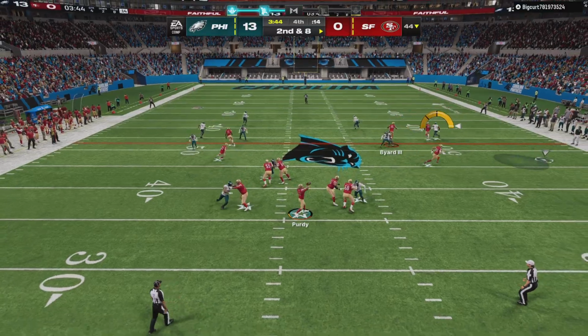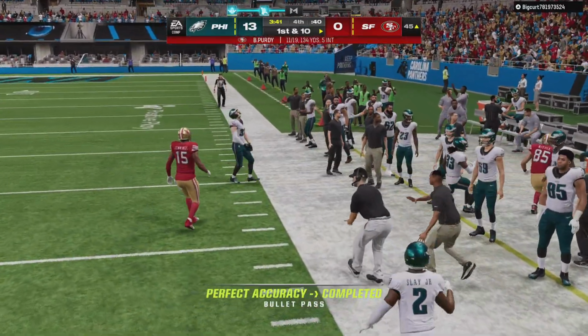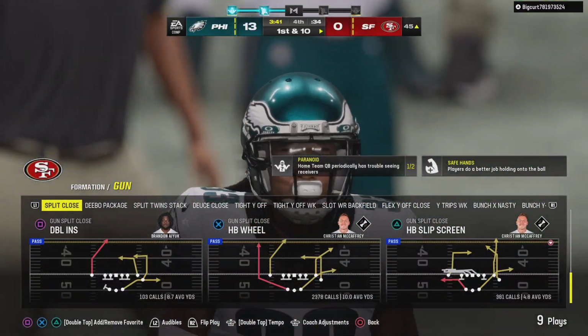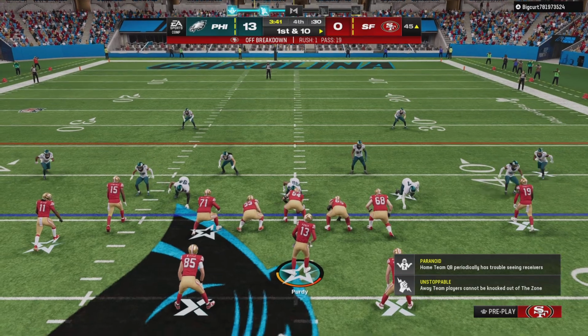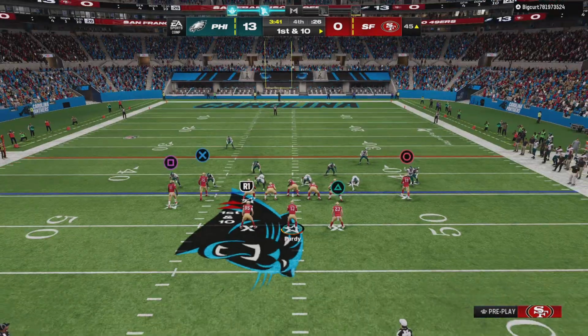A second down throw for Purdy. Connects with Kittle underneath. And out of bounds on the other side of midfield at the 45. The Niners passing game in sync now. They've got another first down. Even though this offense doesn't have a single point to its name, they're not totally out of this game yet. A touchdown here, they could be in business. And how about that last play? Now they've got momentum going.